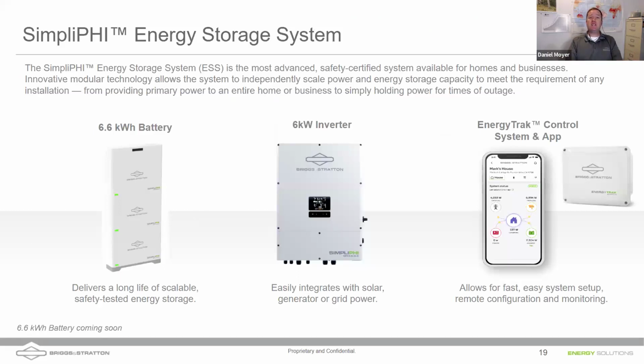Here's the 6.6, right? Really excited. We announced this at the Intersolar show last week. It's a stacking battery, and a lot of people have stacking batteries. What makes ours really unique, though, is that as soon as you open up those side panels on other stacking batteries, there are still all these connections. Ours is a true stacking where not only the comms, but also the power are all stacked together, at really quick install time. Our inverter's right there in the middle, a 6K inverter, and then our Energy Track app is on the right.